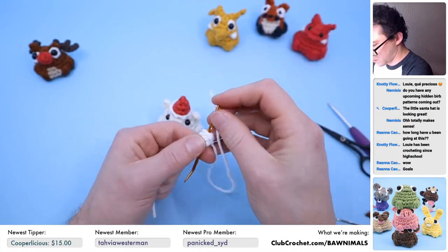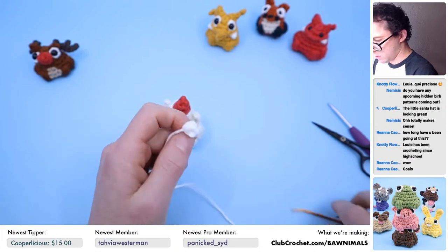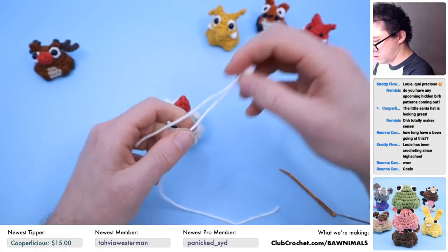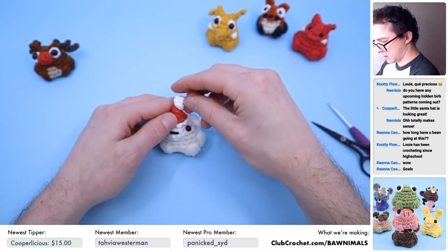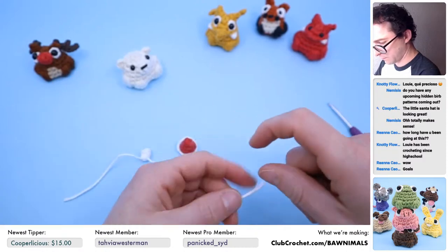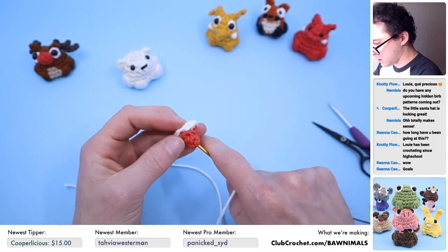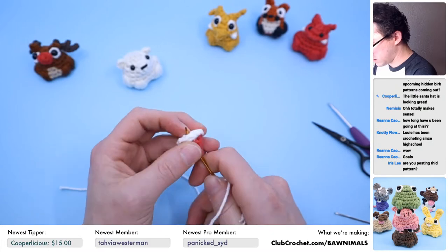Okay. Right? Tiny itty bitty ball of yarn sewn on top of the hat, like that. Cute. Okay. One through here, and then we'll just take it through. Yeah, we'll just take it to the bottom.